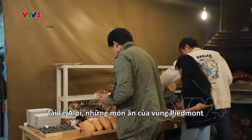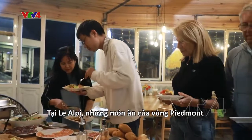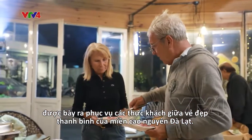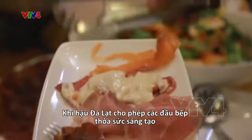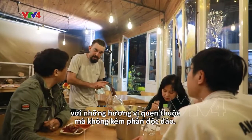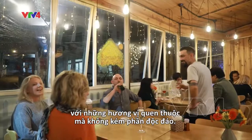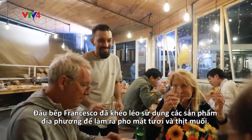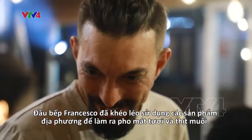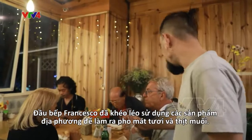The Alpi serves authentic regional food from Piedmont amidst Central Highlands Vietnam's bucolic beauty and tranquility. Đà Lạt's unique environment allows chefs to creatively take on familiar yet interesting flavors, as evidenced in Francesco's skillful use of local products to craft artisanal cheeses and cured meats.